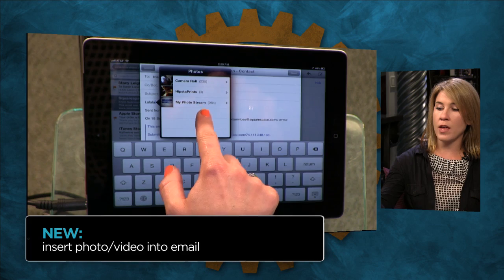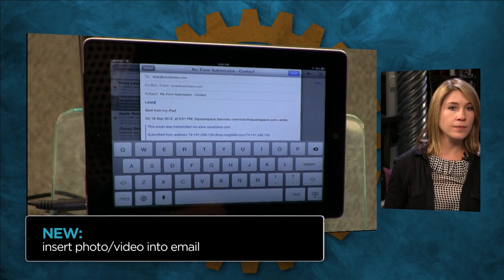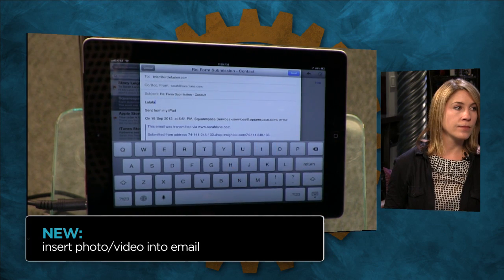Got camera roll, and photo stream. So they did. You mentioned that when you said the Dell tip that they were going to fix that in iOS 6. I just wasn't sure how it was going to look, and it makes perfect sense. They fixed the podcast apps a little bit.